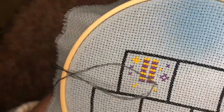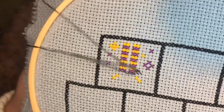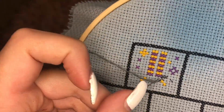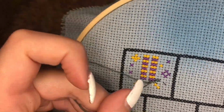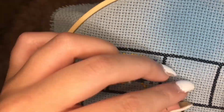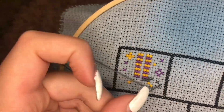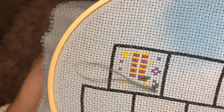The reason that I didn't talk while I was stitching is because since I sped it up, you wouldn't be able to understand what I was saying if I talked while I was stitching and then sped up my talking. So that's why I'm doing a voiceover and you're hearing me talk after I actually stitched it. But as you can see in this part of the video, I hadn't finished the border yet, and I still haven't actually finished the entire border.